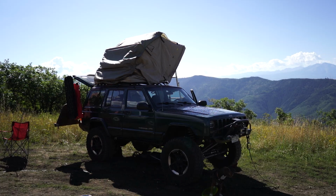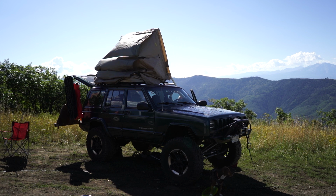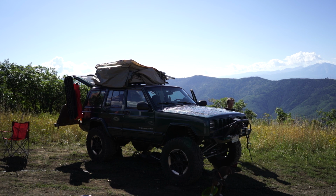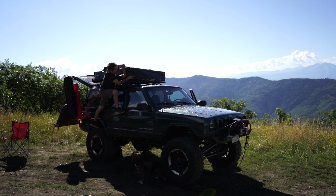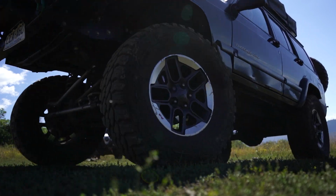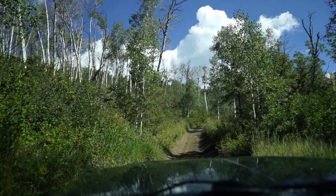This is an amazing campsite. We've camped in a lot of locations, from right next to lakes, inside of canyons, in the middle of the desert, but my favorite is always the overlooks. I love trying to find epic campsites, and that is exactly what this is.